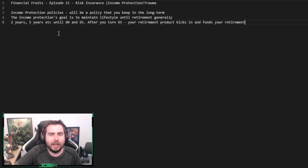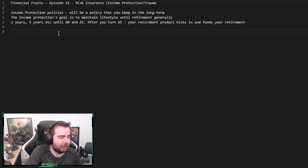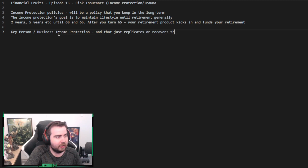That's the main aim for it. There's no real buy-sell agreements in there as well. You can get income protection over other people, and key person cover, where it's a different type of income protection. You can get key person and business income protection. I don't know what it's called exactly. And that just replicates or recovers the lost income from losing a key person.